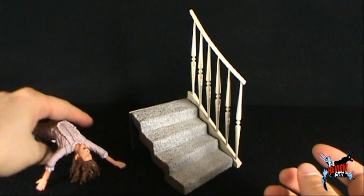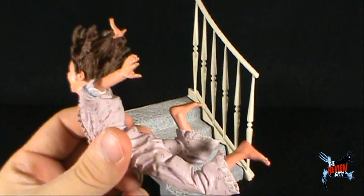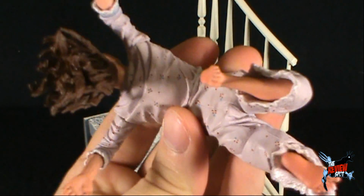The Regan itself, however, she is clearly pre-posed. You can see that she is arched back. You could also pretend like she's flying. You know, where's my parachute? The sculpt on her is pretty good.